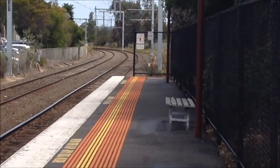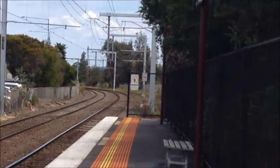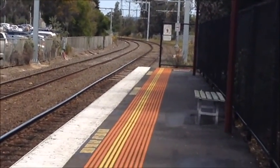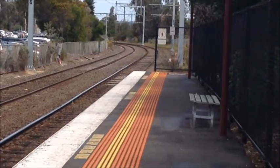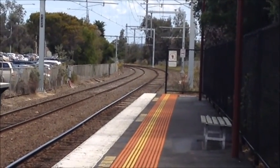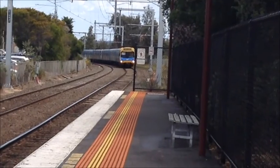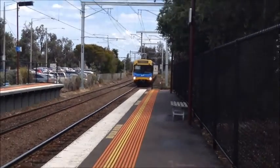By the sounds of things, we will shortly have another Comeng arriving for a Flinders Street service. But we'll see. Yep, that definitely sounds like a Comeng. EDI is the front half. This is a Flinders Street and eventually Werribee service.